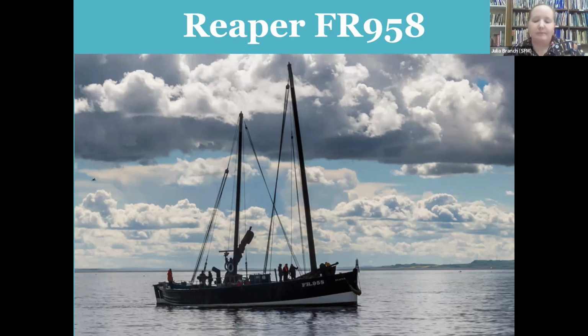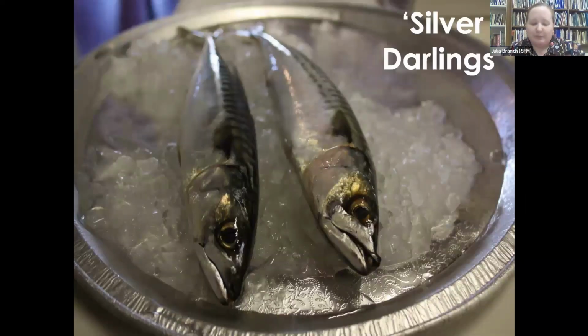So the Fifie was actually one of the most popular designs in the East Neuk of Fife and along the east coast of Scotland in the 19th and 20th centuries. And we're really lucky to actually have this boat still going out and sailing at the moment. So herring was the most important fish for the industry in Scotland during that same period. And they were actually referred to as silver darlings by the fish folk themselves.